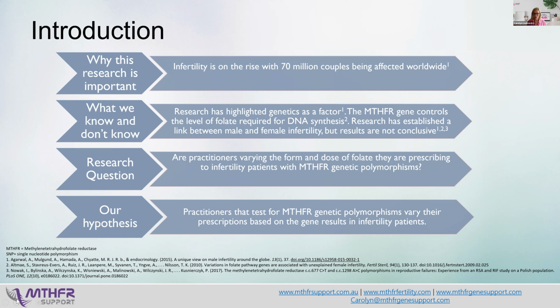Now, there's some research that says categorically MTHFR matters, and there's other research that says, well, we don't actually know if it matters. But part of the reason is the studies are not all testing the same thing. So some of the studies allowed people to smoke. Some of the studies allowed people to be vegan or vegetarian during the study, which is going to affect the uptake of folate. So we're not really testing everything the same way, which is what we should be doing.